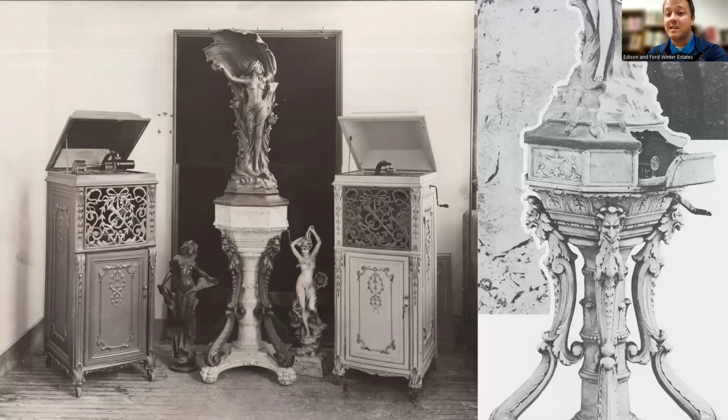You can see where you would stick the cylinder in there. I have yet to see how it works, but I would really hope that the music does come out of the statue itself, out of this top that looks kind of horn-like. But then we have examples on the left and right of these cement phonograph casings.